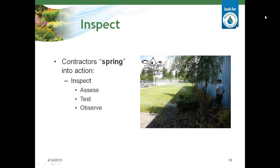Go on and inspect the bubbler zones that water the trees. If the trees are established, say they're at least 2 years old, well, this zone may be able to be turned off and would prevent water waste.